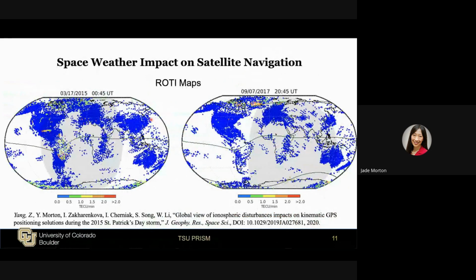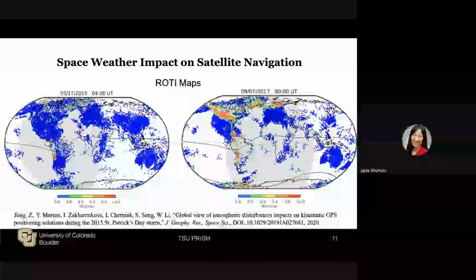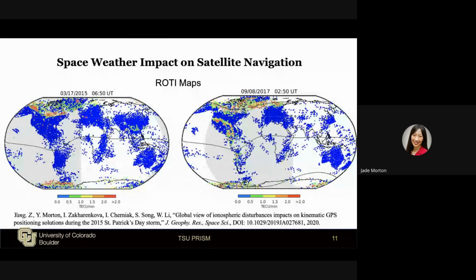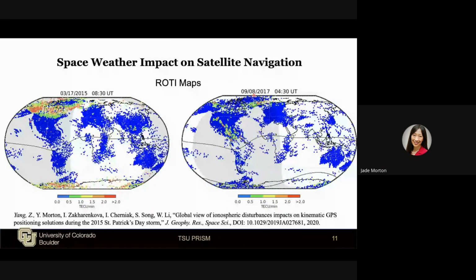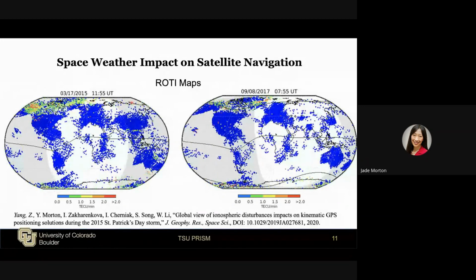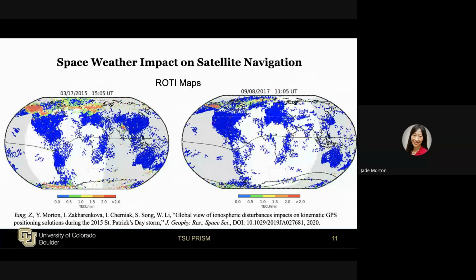that is really what I wanted to show you in this next slide. So in the next slides, what I'm showing you are two maps. These are two maps that are built based on ground-based GNSS receiver networks. One was on March 17, 2015, another was on September 8th of 2017. There were geomagnetic storms happening. And so these maps are so-called ROTI maps. What it really did is it captured the disturbances in the ionosphere. So the hotter colors are where there are a lot of disturbances.